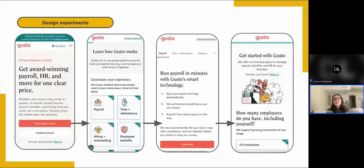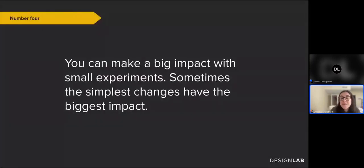For number 4, so this is a fun one. Sometimes design is really complicated. More often than not, it really is. But also, you can really make an impact with really small changes. And that's something that I discovered just being on growth teams and working in experimentation, is the amount of impact that I was able to create by doing very, very simple design changes. And it's really powerful sometimes to just listen to the user, say what they want, give them what they want, and then you see quite the win.